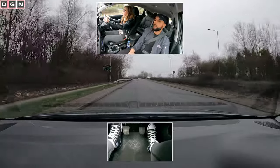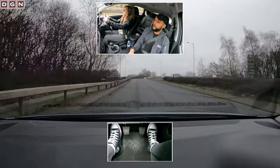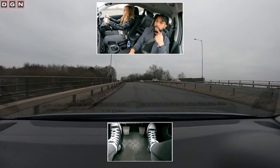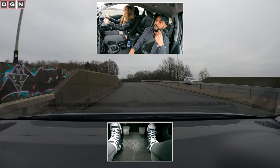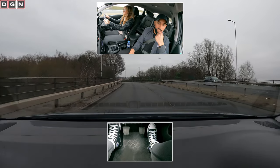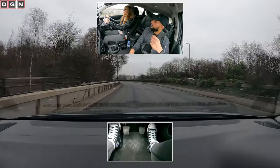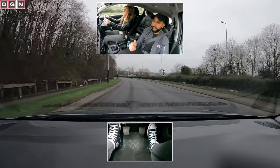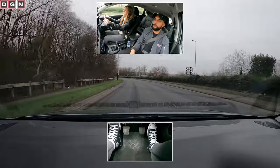Yeah. Don't rush. Let's build up your speed more now. Come on. What's the speed limit here? It's not the national speed limit. No. 50? 50. That one. Do you see any national speed limit signs? No, but I might have missed them. Do you know what they look like, the national speed limit? They're white with the black. Well then, good. Someone's been practicing their theory.